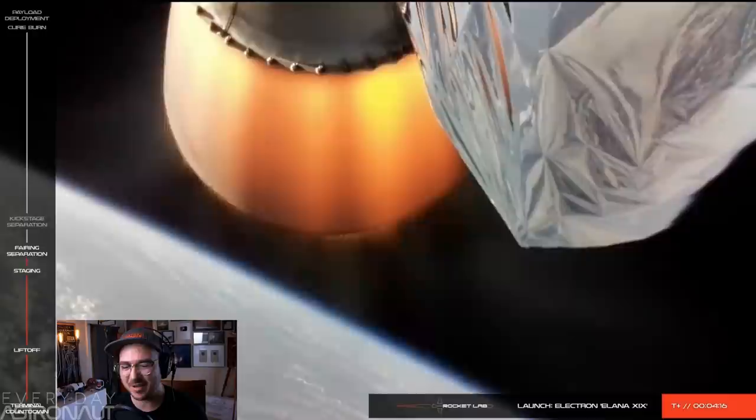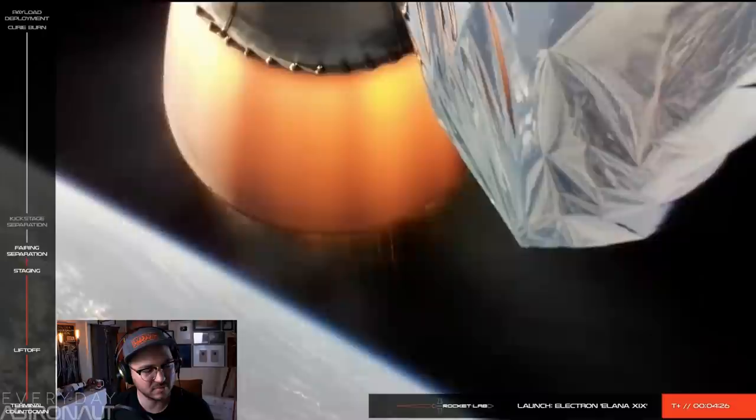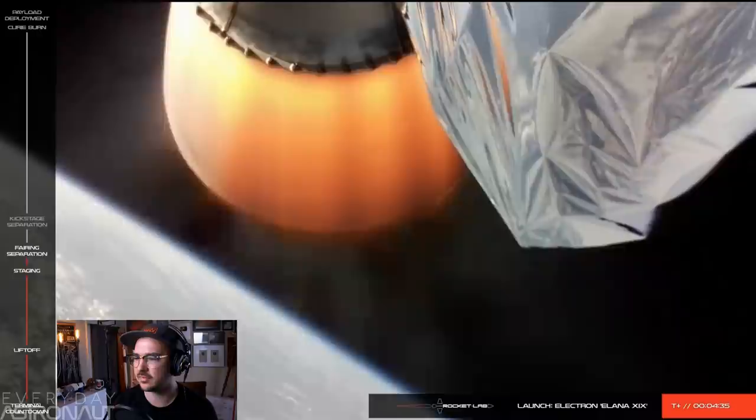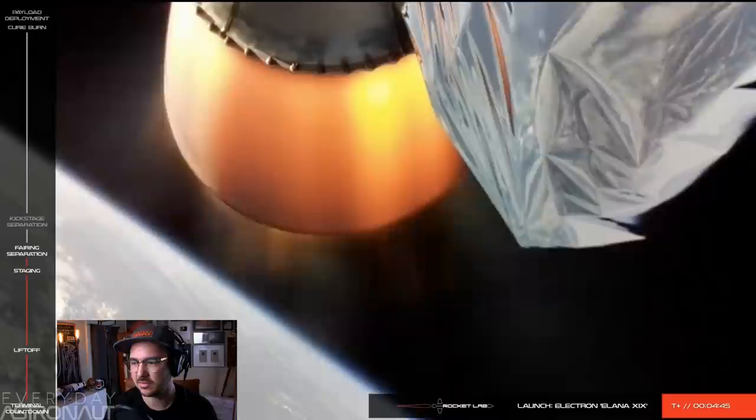Our next milestone will be battery hot swap. One of the unique features of Electron is that our Rutherford engine uses electric pumps. These pumps are powered by batteries, but once these batteries run flat, they're just dead weight. To overcome this, we perform a hot swap where we switch from two depleted batteries to a third fully charged one. We then jettison the depleted batteries, and that mass savings allows a more efficient ride to orbit. Look out for the battery jettison occurring at around T plus 7 minutes.